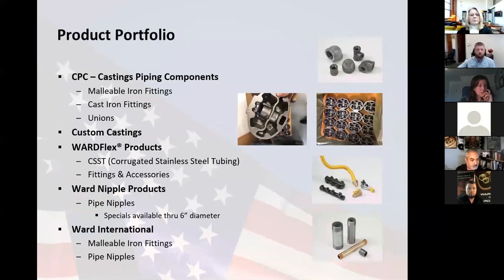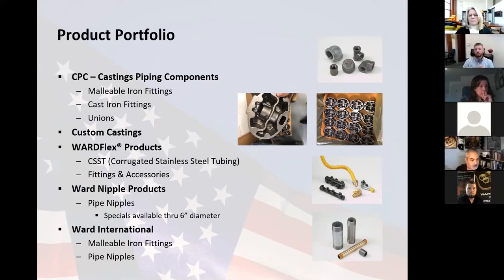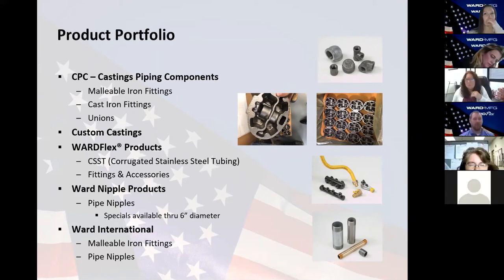So what all do we make here? As you know, here in Blossburg, we make pipe fittings, both malleable iron and cast iron pipe fittings, as well as unions. And then our Ward Locks and our T-Locks fittings are made here in Bloss as well. We also have the ability to make custom castings, both casting only and as machine jobs, so we can do custom machining as well.